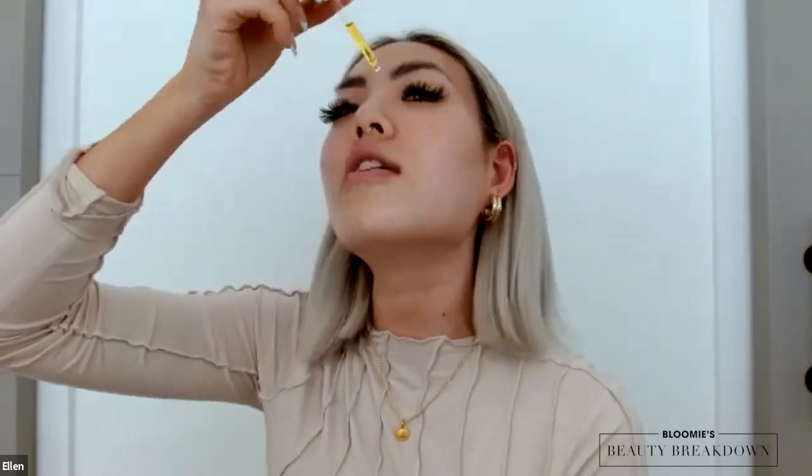Next, to lock everything in, I'm going to use this Tata Harper Nutrient Face Oil. Face oils have been my new favorite thing. Basically what it does is lock in all your skincare, and it has a really nice, beautiful glow. I feel like skincare oils get a weird rap about making your face oily, but it does not. I'm just going to drop it onto my face. You really don't need a lot. Make sure not to touch the dropper to your face, just so we're staying hygienic.